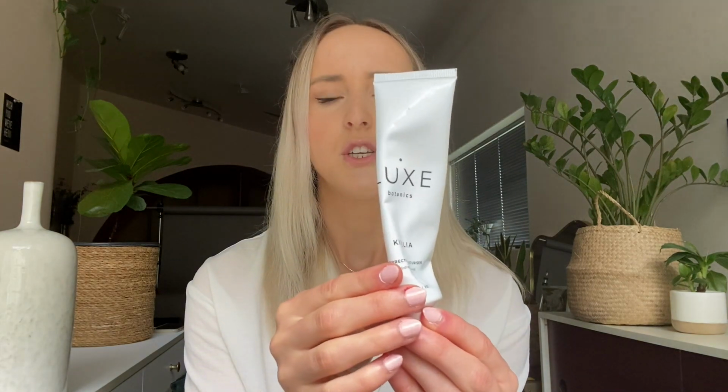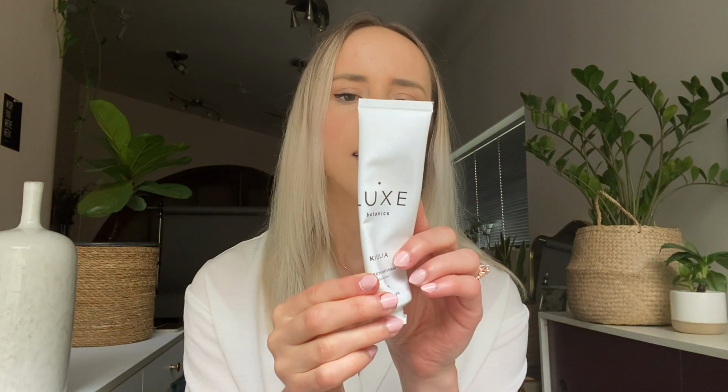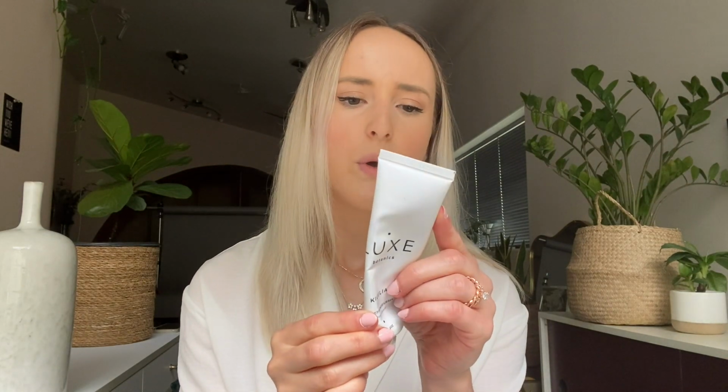And then in the morning, I've been using this Luxe Botanicals KIGELIA, I think, and it's a really light gel consistency, so it's perfect for the morning. And it says it's ideal for combination, oily or sensitive skin. So I put this on after any serums.